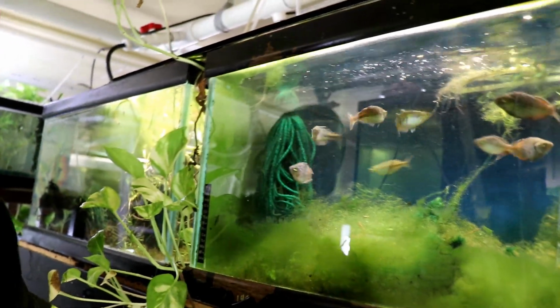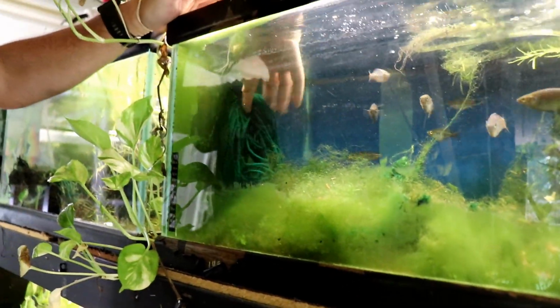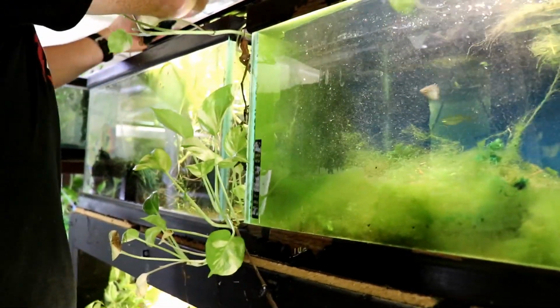All right, so he is going to pull the mop from the Boesemani rainbow so you guys can take a look at some of the eggs. Now, this mop has been in there, what, 24 hours maybe? Yep.